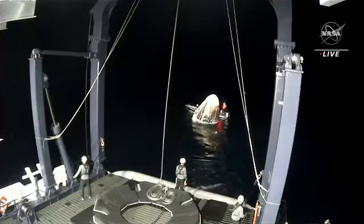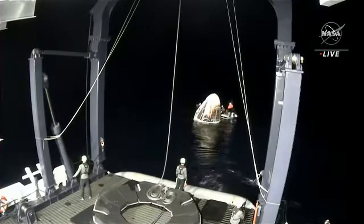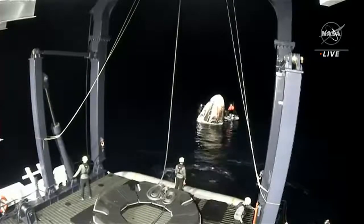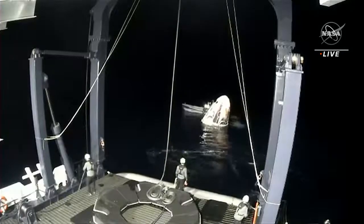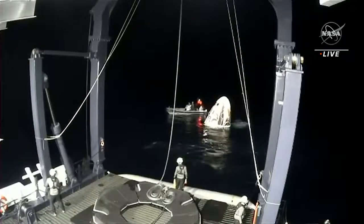Once the capsule is cleared for full approach, the team begins rigging the capsule for water recovery by the recovery ship, which we recently heard was completed. And the second fast boat is responsible for parachute recovery and also serves as a redundant boat to the first. And we saw that team member on a jet ski helping to gather up the detached parachutes as well.